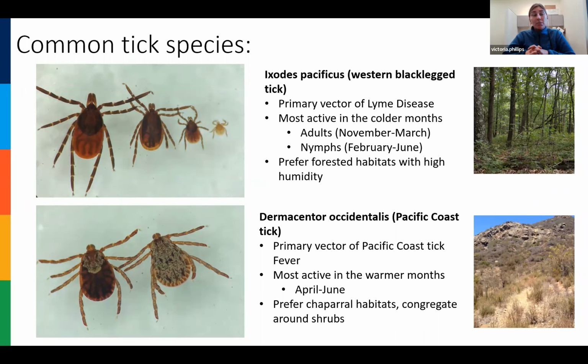So these ticks are most active in the warmer months, typically April to June, like late spring, when it's 70 to 80 degrees. But they're found more in these chaparral habitats, where it's drier. Usually these shrubs provide a lot of humidity for them, but outside of that, there's not a lot of shade provided by trees. So you'll find them congregating along edges in this habitat.